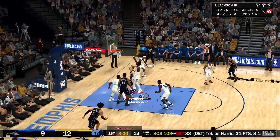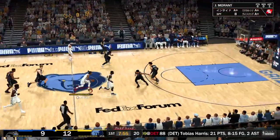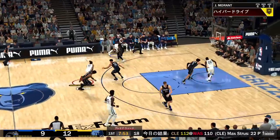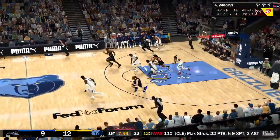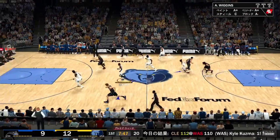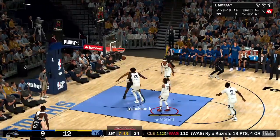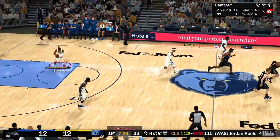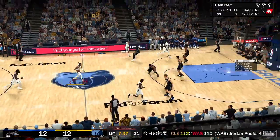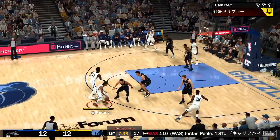Into the lane. The Grizzlies pull it in. Morant outside. The pass to Wiggins. It's stolen by Banchero. Wagner wide open. It's good. This game is all even. Wagner's got 5 points so far. Look, that's just easy picking for Wagner in the corner. Right in his wheelhouse.